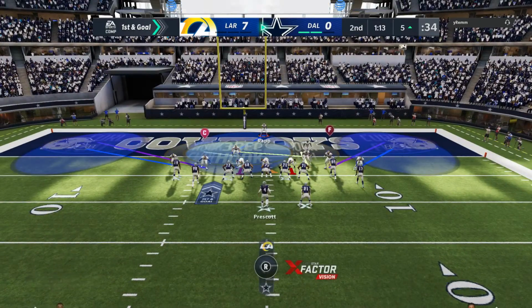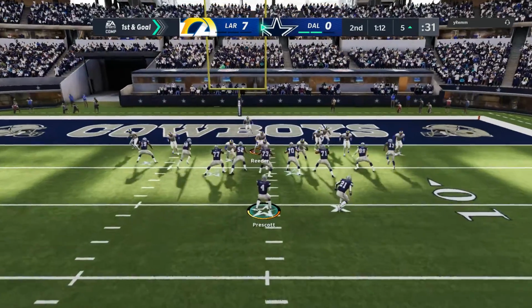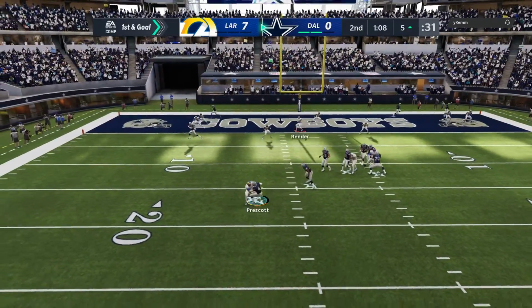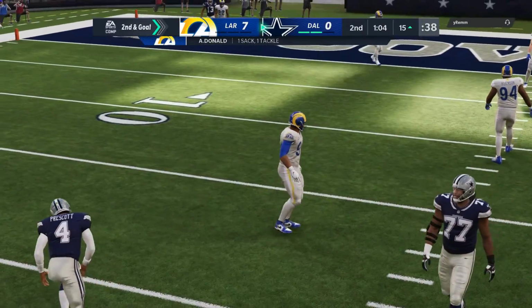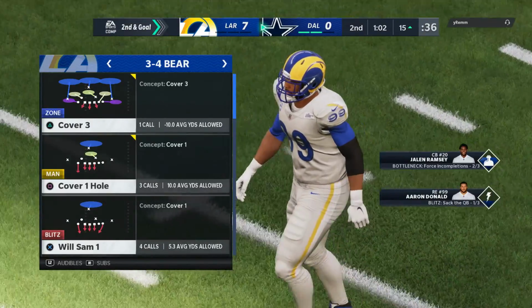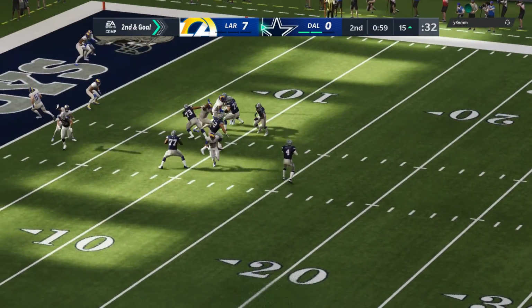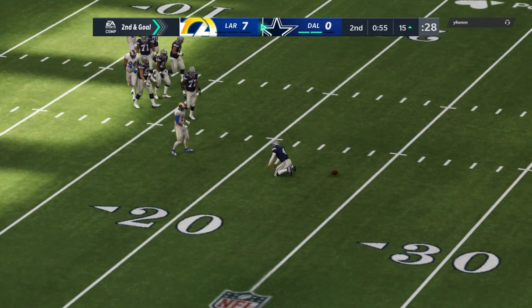I mean, plays happen, let it go. It's over. Instead, he creates a penalty. Now Prescott, and he's going to be dropped back at the 15-yard line. Well, Aaron Donald is just so strong they can't block him, and he records the sack. 2nd and goal at the Rams' 15-yard line.